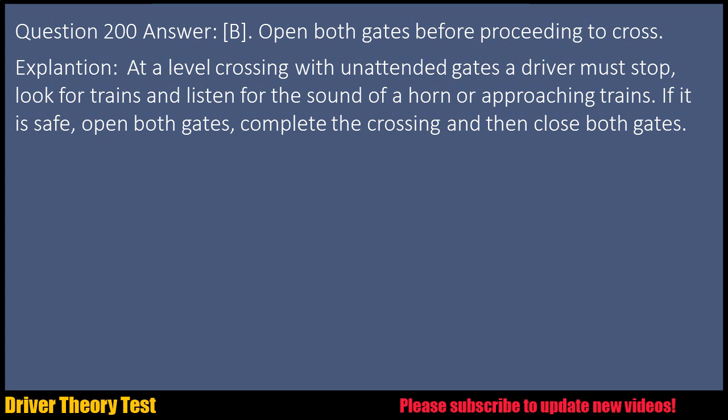Explanation: at a level crossing with unattended gates, a driver must stop, look for trains and listen for the sound of a horn or approaching trains. If it is safe, open both gates, complete the crossing and then close both gates.